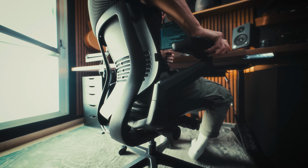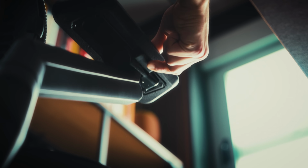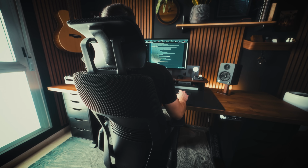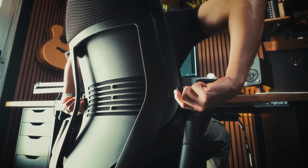The arms are really impressive. You can tilt them, move them back and forth, even adjust their height with a button underneath. And they're rock solid too. The backrest is pretty flexible, but it doesn't lock in place, which can be a bit annoying. The lumbar support, on the other hand, is alright, and you can fine-tune it to fit your back better.